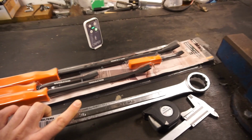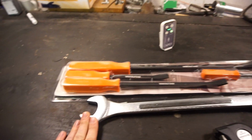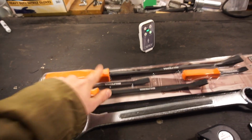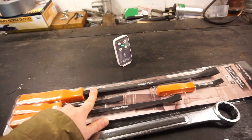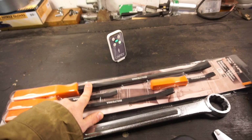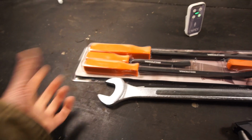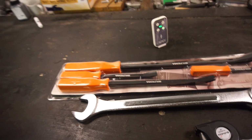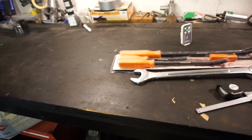Here are some new things I picked up. I did not have a 36mm wrench. I need that for the Range Rover. Also, I needed some longer pry bars, so I picked up this whole kit. It was very cheap, to be able to hold the hub of the fan still while I remove the big hub nut on it to get the fan off to get to the belts. It is all a little bit of a mess, so that's something I'm going to be trying in the next couple of days.